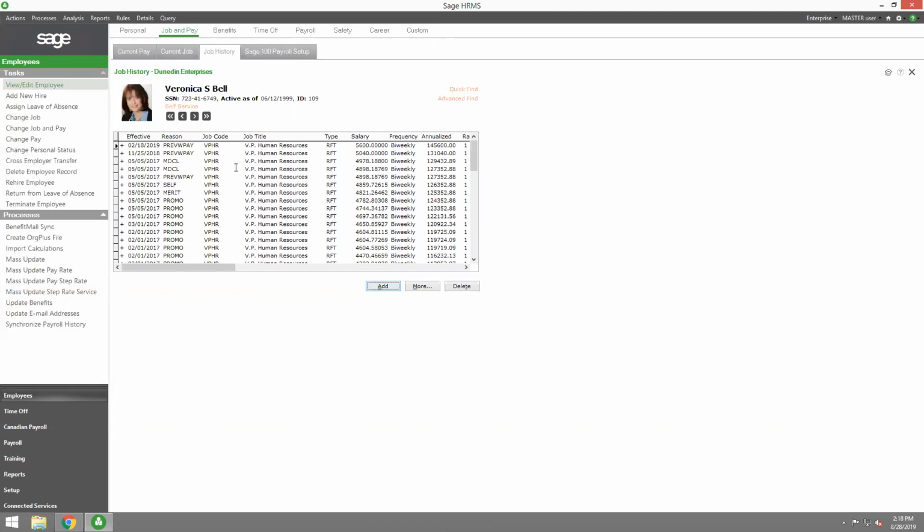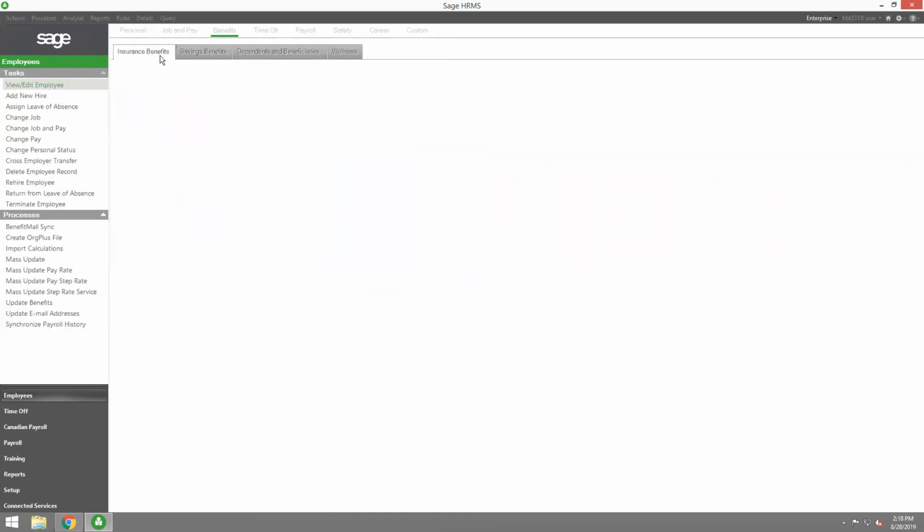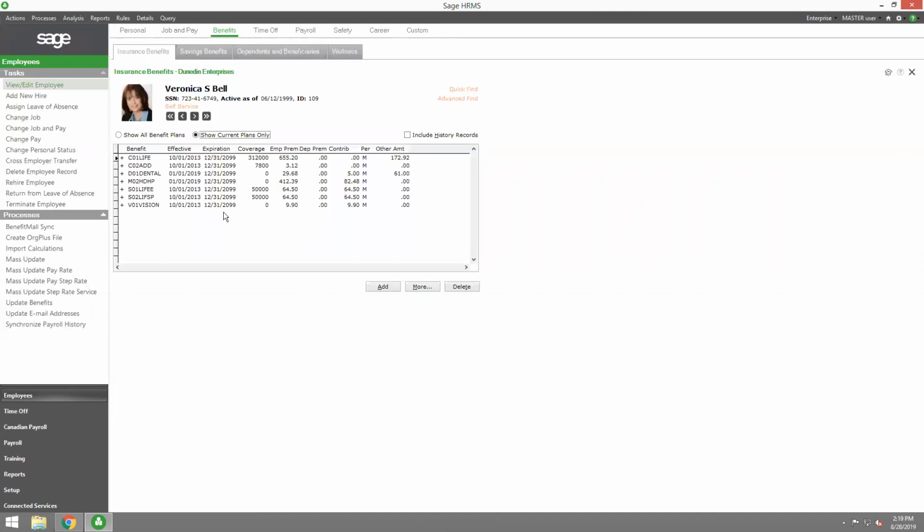Some reports have to be created. So now that you have this nice enhancement in HR, this mothership of data, you have all these job history records that you can report against. Some other nice areas: you can track insurance benefits, so all of your medical, dental, and vision plans or company-paid lives, you can track all of the coverages and also track the employer portion as well.